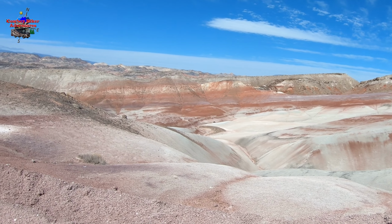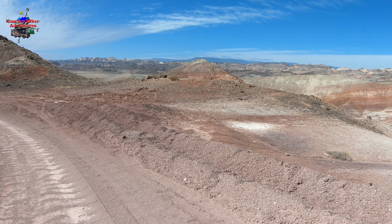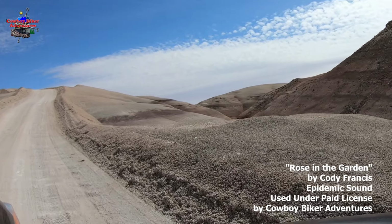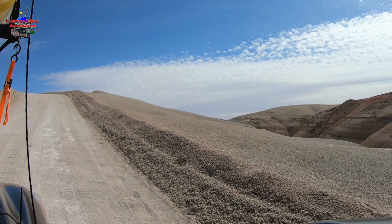It was formed millions of years ago during the Jurassic period from volcanic ash. The clay is safe to drive on when dry, but becomes incredibly slippery when wet. So don't attempt to do this drive if it's been raining.